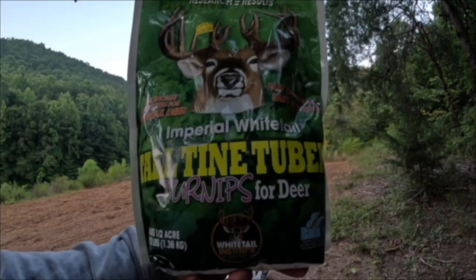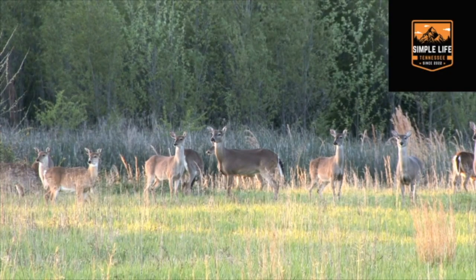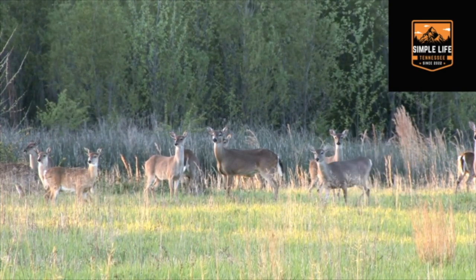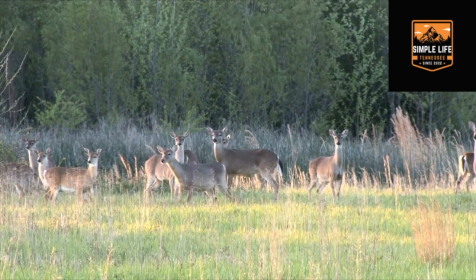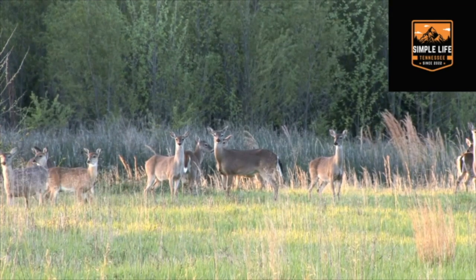Whitetail Institute's Tall Tine Tuber Turnips for Deer from Imperial Whitetail. Specially developed turnips for whitetail deer, researched and selected for quick development, cold hardiness, and high deer usage. Designed for incredible late fall and winter attraction, fast growing and easy to establish, produces tons of food. Their recommendation for planting in the area that I'm at: August 1st to September 30th.